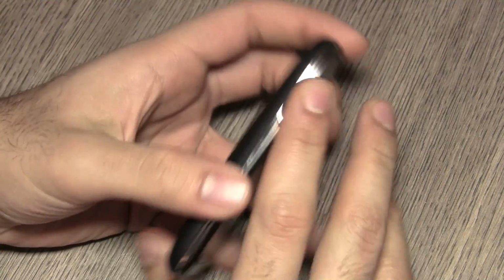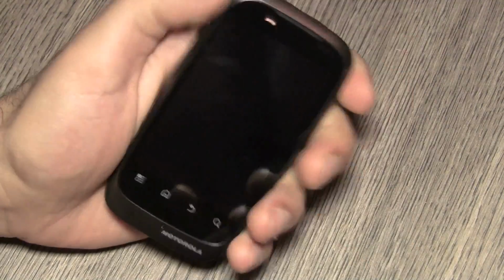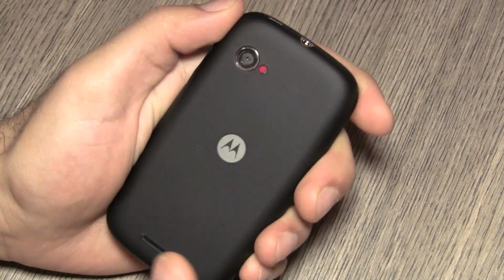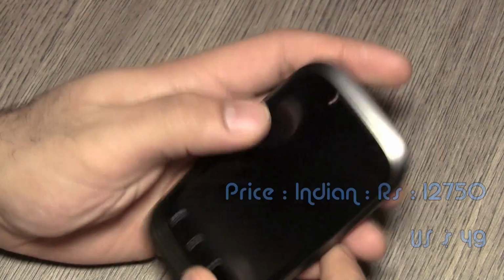So before we begin with anything, this device is priced at about 12,500 rupees and has an interestingly good form factor. It's candy bar style, fits brilliantly in the hand. We really like this soft touch back panel. This device does not creak or squeak from any place, and the build quality seems really robust. The device also looks more expensive than it actually is, costs only about 12,500 rupees in the market.